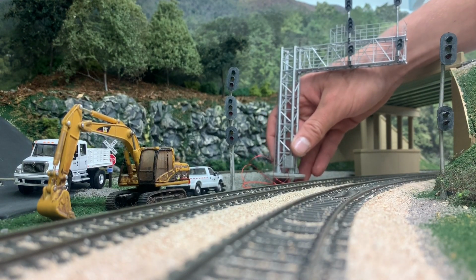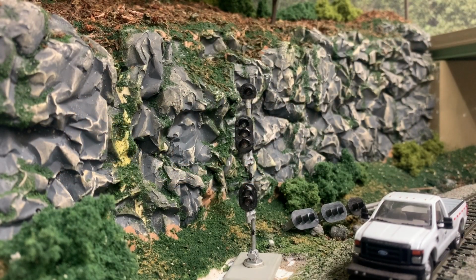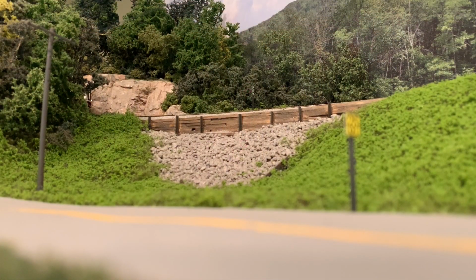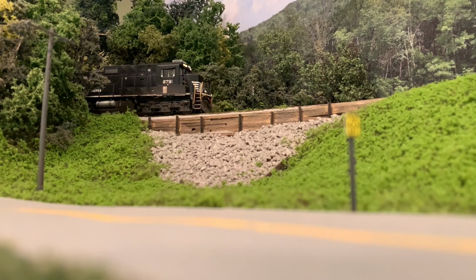So I'm going to go ahead and test fit them, and one thing to make sure you're doing whenever you're test fitting signals like this and moving them around is to make sure that track power is off, because you don't want to accidentally hit the live track power to the wires of the signal and fry an LED. Once the signals are in place, the crew's going to hook them back up and test them to make sure they work. Operations wise, it's also important to work around trains moving through the area.